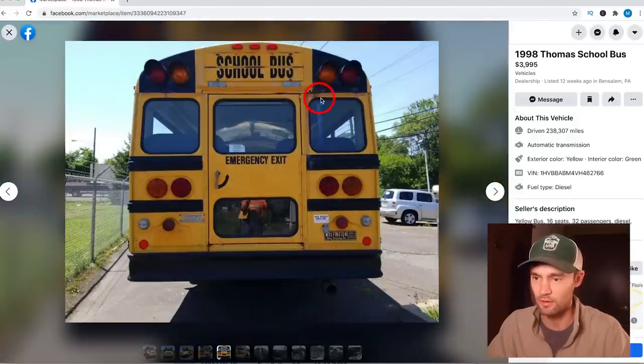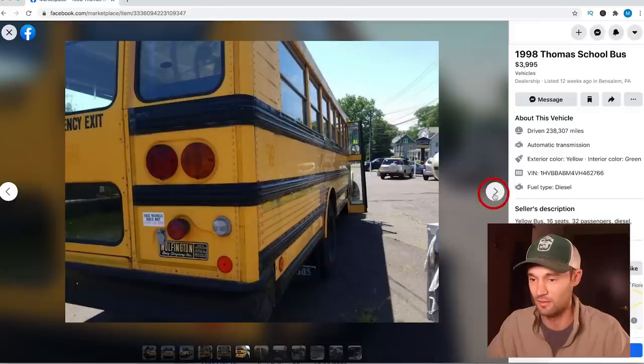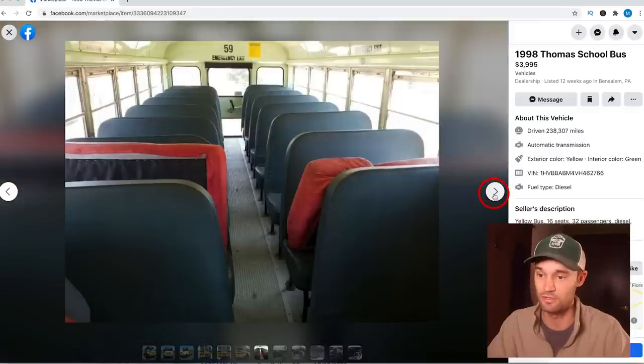Quite a bit of rust up here, and then there's quite a bit of rust down here. That's gonna tell me that this bus is probably overall not the greatest bus in terms of condition. If you're seeing rust like this, you're definitely gonna see rust on the underside. So that's just something that I'm not gonna personally be interested in.